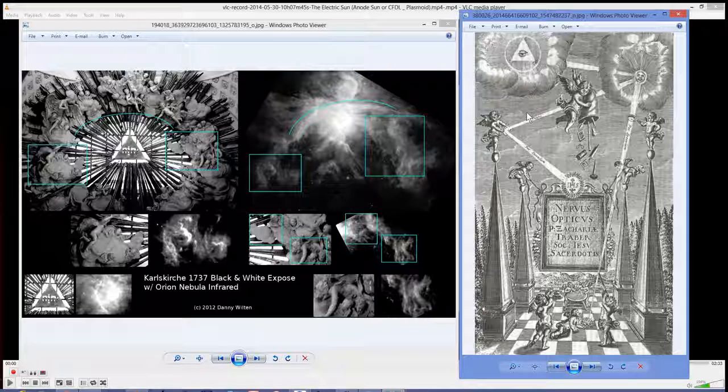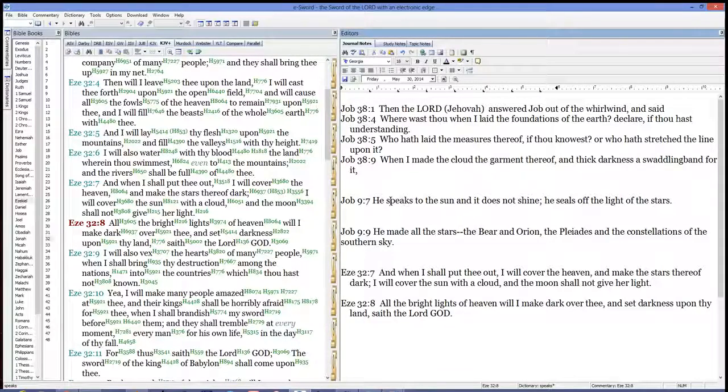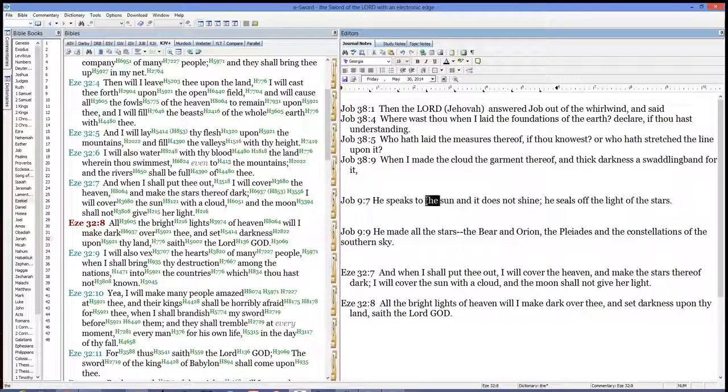The reason why it's important to have gathered all that symbolism is because now we can read the descriptions when we read about Jehovah and stuff like that in the Bible. It's all going to start falling together. Let's take a look at some of the characteristics that we discovered. One of the things I showed you last time was he speaks to the sun and it does not shine. He seals off the light of the stars. And that shows that this area in the Orion Nebula is actually controlling the power source to the sun.